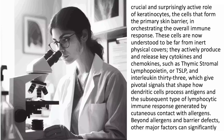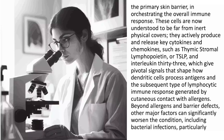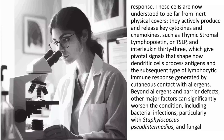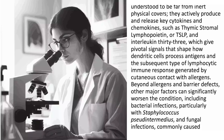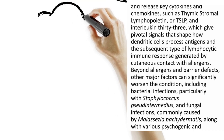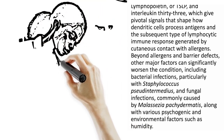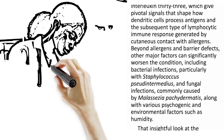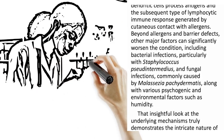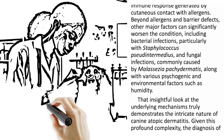These cells are now understood to be far from inert physical covers. They actively produce and release key cytokines and chemokines, such as thymic stromal lymphopoietin, or TSLP, and interleukin-33, which give pivotal signals that shape how dendritic cells process antigens and the subsequent type of lymphocytic immune response generated by cutaneous contact with allergens.